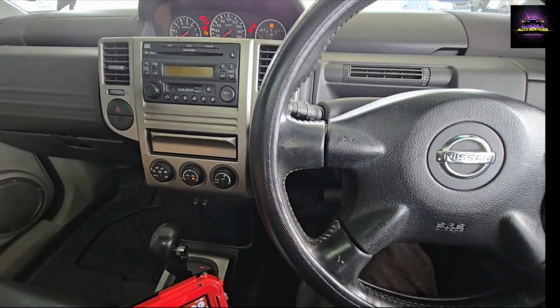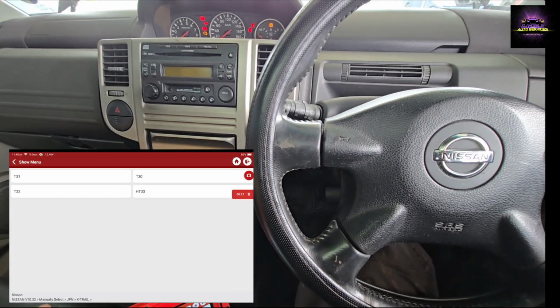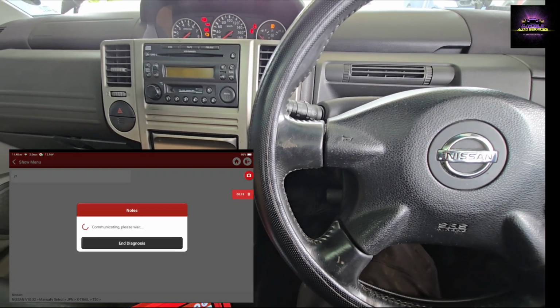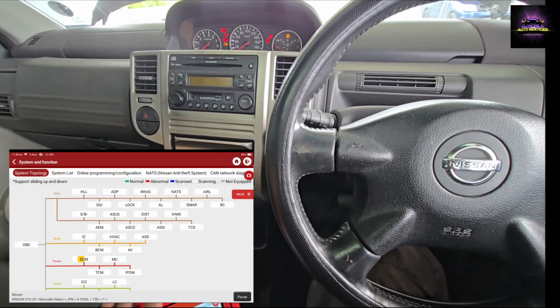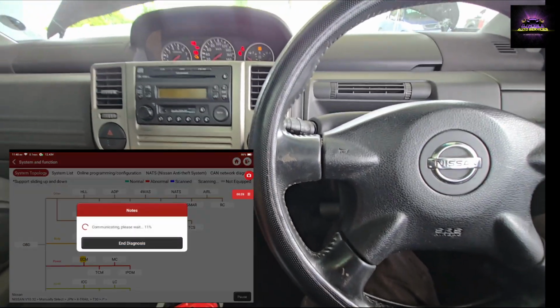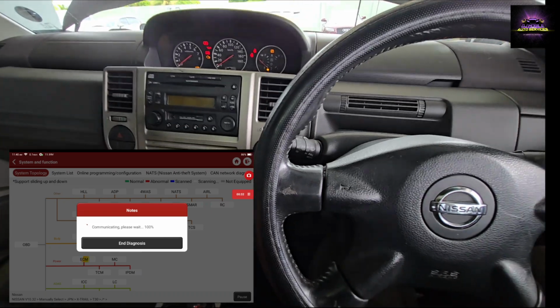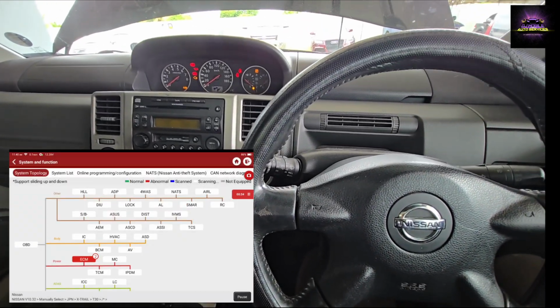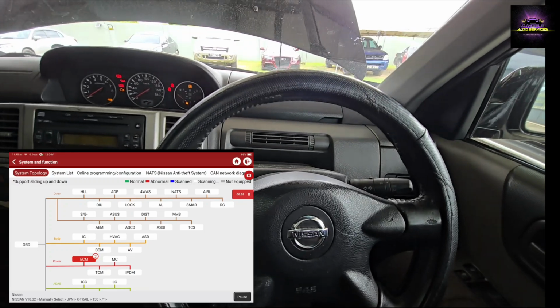So I'm just going to go right back into the system here using the scan tool, and let's look for Xtrail again. This is T30. All right, so let's do a full scan because we had a fault on the TCM as well. I'm not sure if that is from, you know, initially where they were trying to start the vehicle up and it wasn't able to. So let's wind this glass up because there are some birds around that are making a lot of noise.